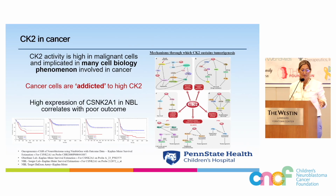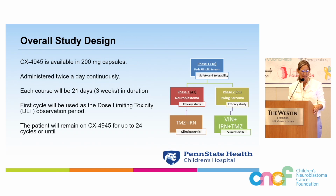The final new study that we have is looking at a CK2 inhibitor. This is at the FDA right now. We should get the answer back from them August 2nd, next Friday, about this trial. CK2 is important in many biological processes in cancer. This drug is actually currently in study at St. Jude for medulloblastoma, and we want to bring it into neuroblastoma as well. At the bottom, 4 different studies, 4 different groups looked at expression of the CK2 in neuroblastoma correlated to poor outcome, showing that this is really an important pathway.